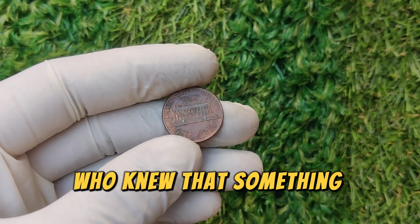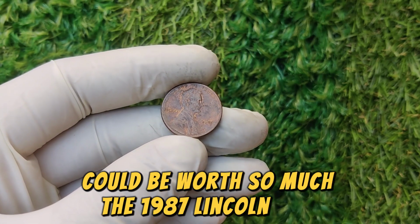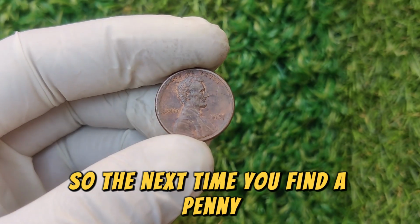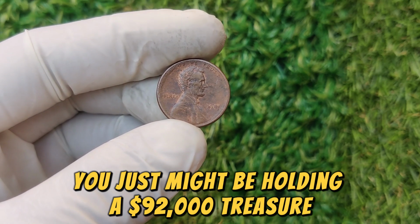Who knew that something as simple as a penny could be worth so much? The 1987 Lincoln cent is proof that you should never underestimate the power of loose change. So, the next time you find a penny, take a closer look. You just might be holding a $92,000 treasure.